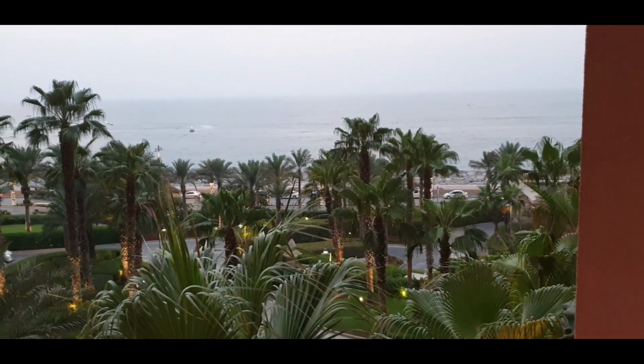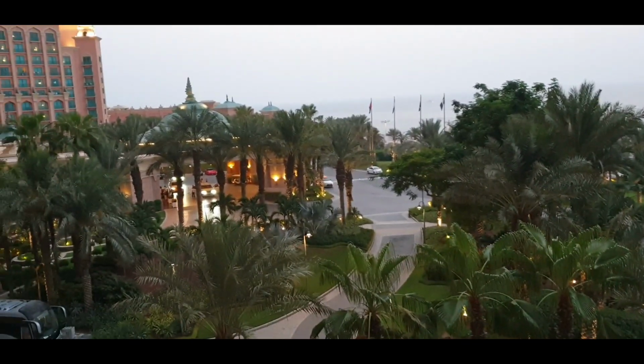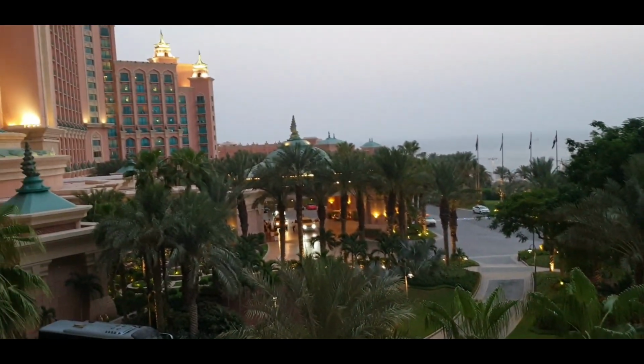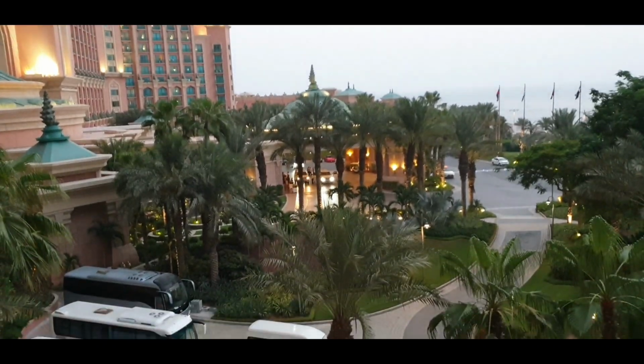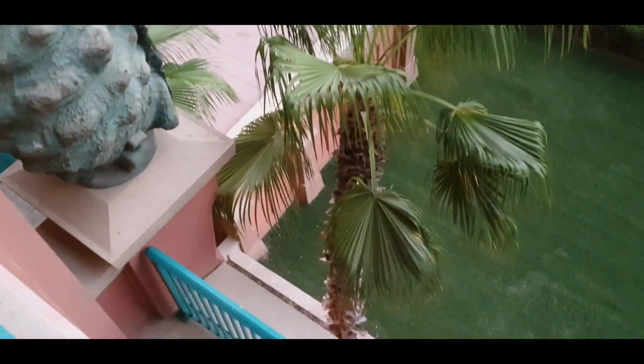So we've got the ocean view into the ocean, and the other side is a city view. And I think you can see the water park from the other side. We're not too high up either, it's all right here.